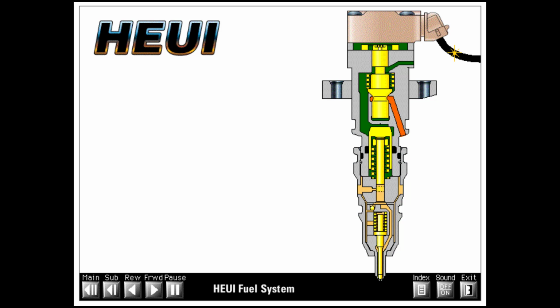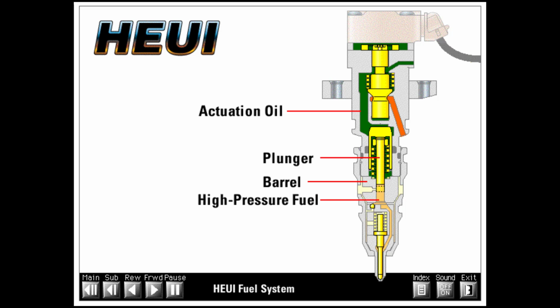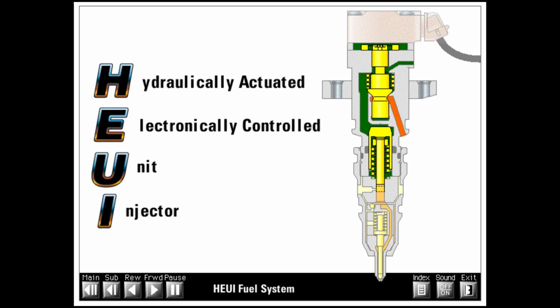Diesel fuel systems use a plunger and barrel to pump high-pressure fuel into the combustion chamber. Most fuel systems use mechanical means to power the plunger, such as cam lobes or rocker arms. But the HEUI system uses engine oil, pressurized to 3,500 psi to power the plunger, making the HEUI much different to troubleshoot than mechanically actuated fuel systems. The term HEUI stands for hydraulically actuated, electronically controlled unit injector.